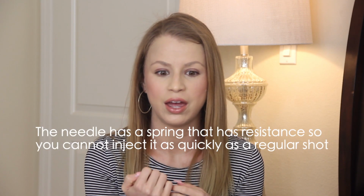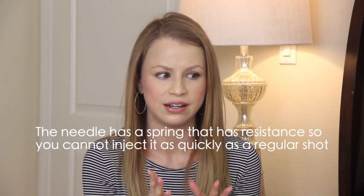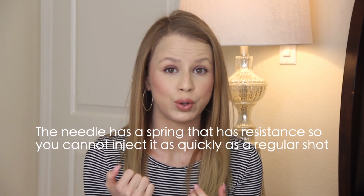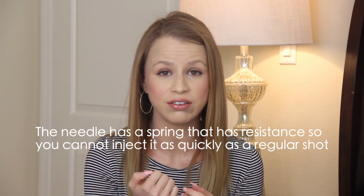The injection itself does take a while to go in. It's not like a regular shot where you just stick it in and it's done, it's not like that at all. Normally it takes like 30 seconds to a minute to inject, but for some reason my shot, I did it about 3 days ago, it took forever. I don't know if that one was broken or it wasn't pressing down enough. I was able to inject it all, but it took me like 4 or 5 minutes. It was ridiculous. I don't know what was wrong with that one.